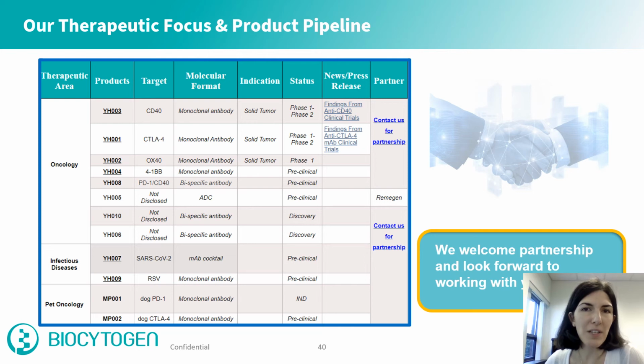Using these robust humanized models we have also been able to successfully advance our own product pipeline. In particular, our CD40 antibody in our pipeline showed excellent safety and efficacy in our CD40 humanized mice and has just been approved for phase 2 studies.